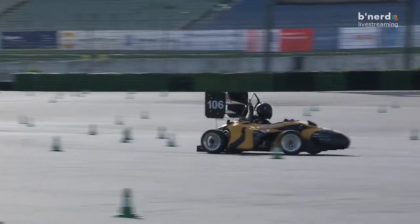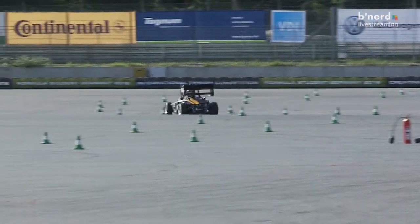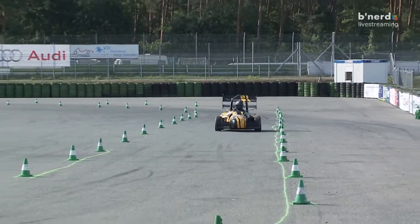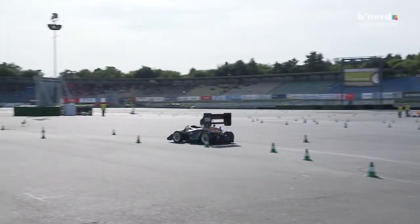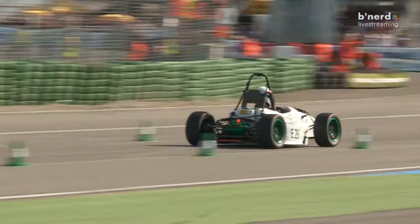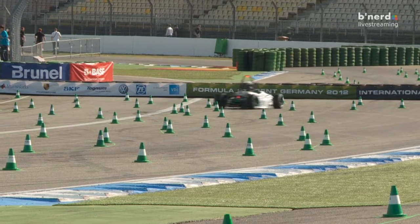So, car number 106 are out on track. This is the UAS Hanover. They're about to give us some time for their first lap for the day. They look like a tiger out there. So, car number 53 from Paderborn, also looking fast out there. Unfortunately, they did hit 3 cones that will affect their time quite severely at the autocross.